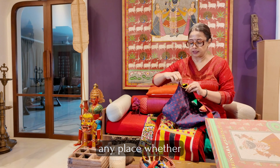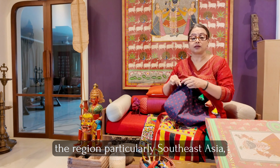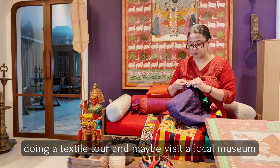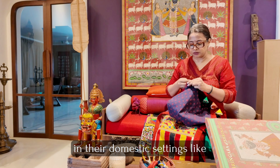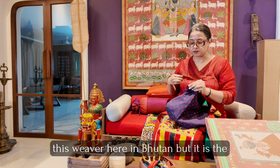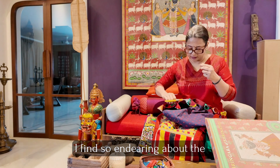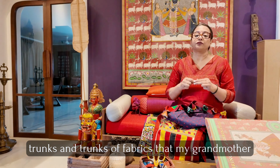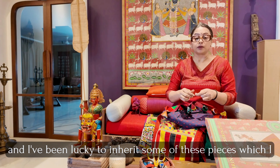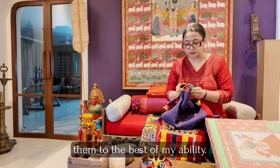And whenever I would travel any place, whether it was a location in India or in the region, particularly Southeast Asia, I would always end up spending some time doing a textile tour, maybe visit a local museum, see if I can find weavers in action in their domestic settings, like the Hmong tribe in Vietnam or this weaver here in Bhutan. But it is these real everyday stories that I find so endearing about the trunks and trunks of fabrics that my grandmother came back from Burma, where my grandfather was serving as a doctor in the Indian Army. And I've been lucky to inherit some of these pieces which I use around my house. Try to conserve them and take care of them to the best of my ability.